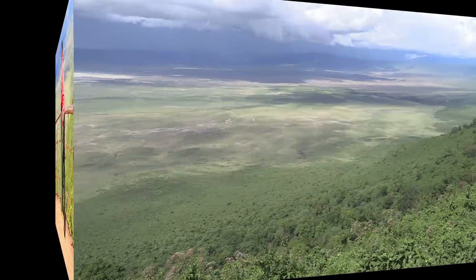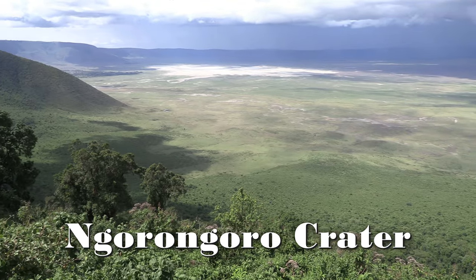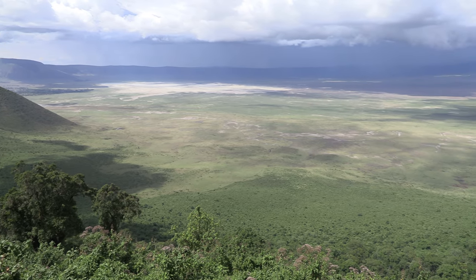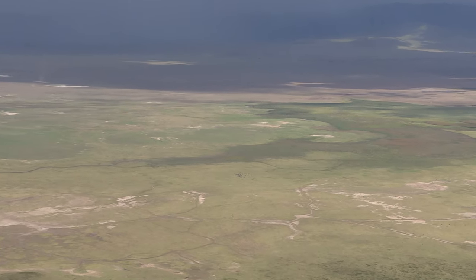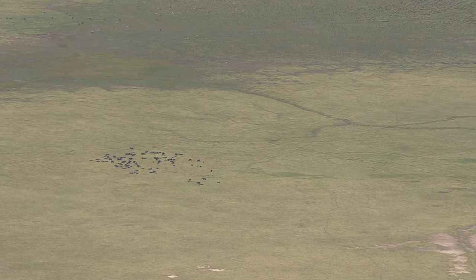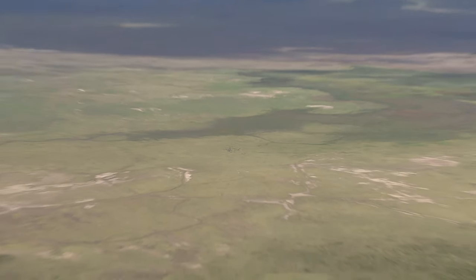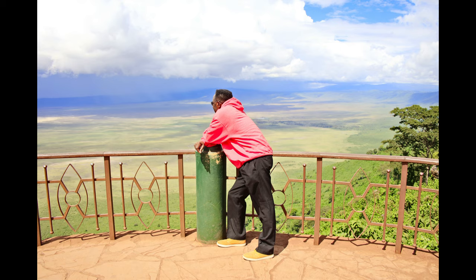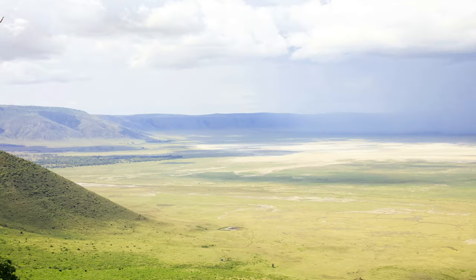Ngorongoro Crater, which is about 79 kilometers from Tarangire National Park, is the world's largest inactive, unfilled volcanic crater. The crater itself is about 610 meters or 2,000 feet deep. It has a diameter of 19 kilometers and covers an area of 260 square kilometers or 100 square miles.